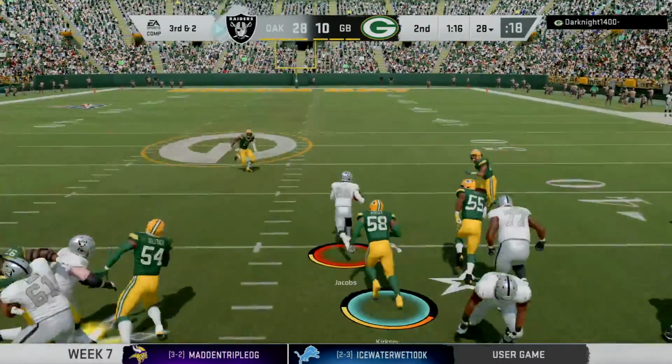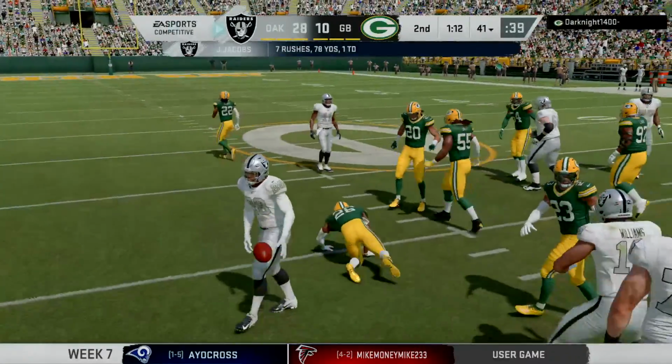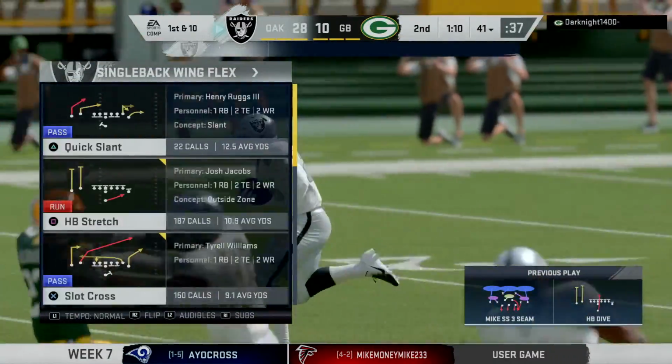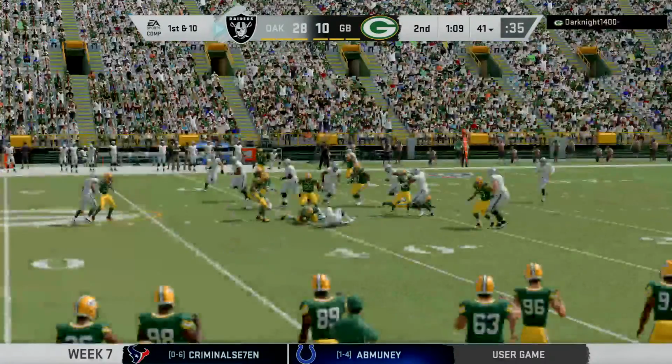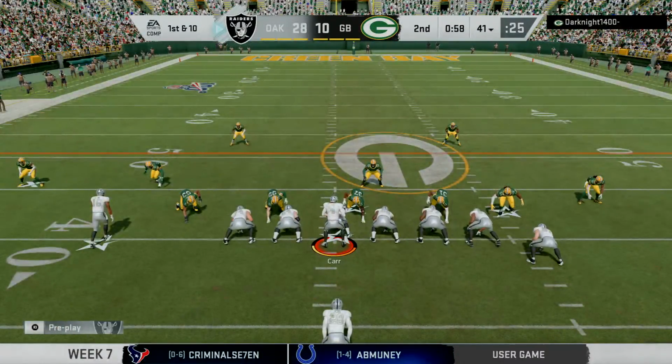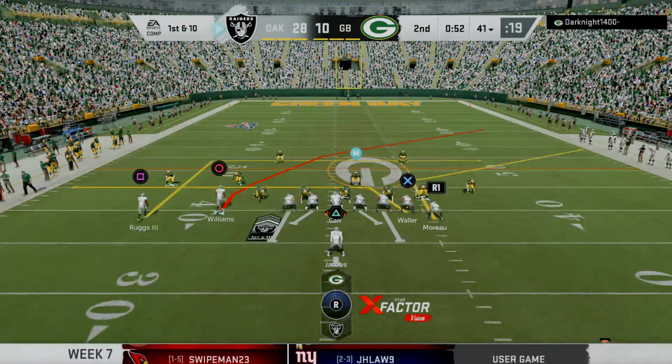Trying to run for it with Jacobs. Space to maneuver at the 40. And finally, down at the 41-yard line. That one good for 13 and a Raider first down. Now, this is an example of breaking down a defense because on a lot of these runs, he's getting past the point of attack. And guess what he's doing? Forcing the secondary guys to have to make a lot of tackles.